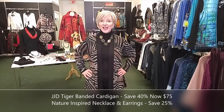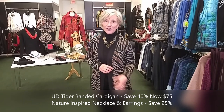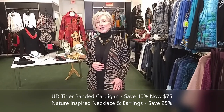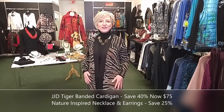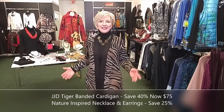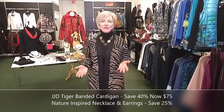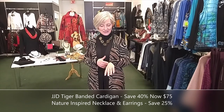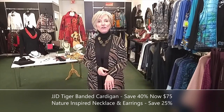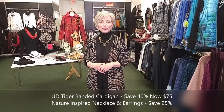All of the Judy Joanna banded cardigans are on sale now. So take advantage of that, because they're not going to stay on sale. And this is a nice lightweight, sweater weight piece in what I call the tiger pattern. And again, that classic style, the banded cardigan seems to work well on everyone, whether you're 5'2 or 6 feet tall. The only difference that you may need is to shorten the sleeve, wear it up like this, or you could shorten it if you have shorter arms.